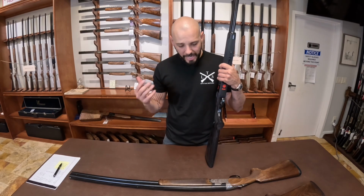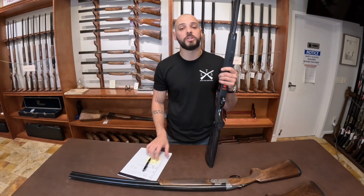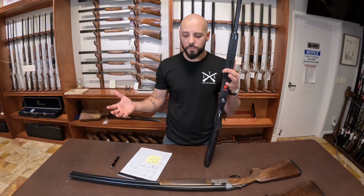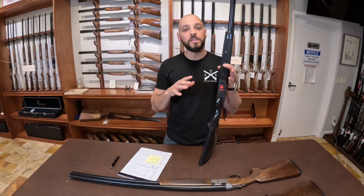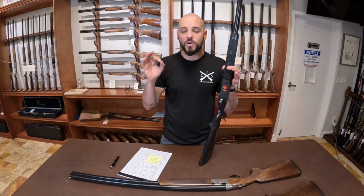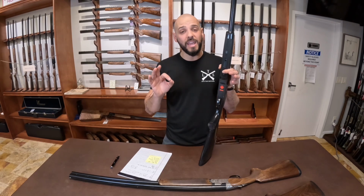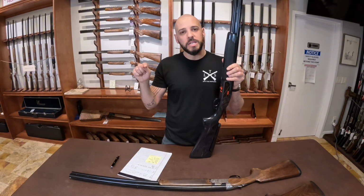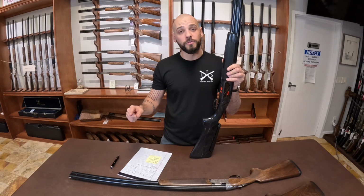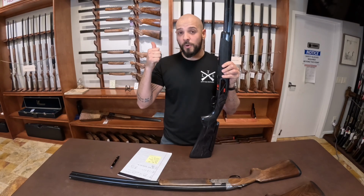Okay, now let's compare 686 to 688. Here are some things that I wrote down. I measured it up, I weighed them, I measured the receiver with calipers and so on. So your 686 Silver Pigeon 1 receiver weighs a total of 960 grams. Your 694 receiver weighs 985 grams. Your 688 receiver weighs 1,020 grams. Now you can see I'm looking it down because there was so much information for you guys, so bear with me. So I have Silver Pigeon 1, 960, 694, 985, 688, 1,020.